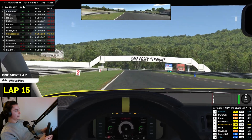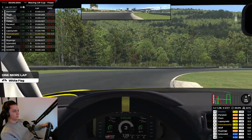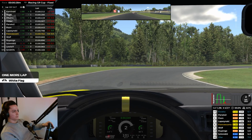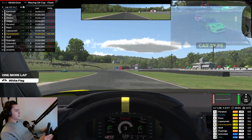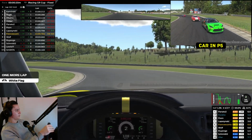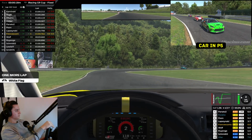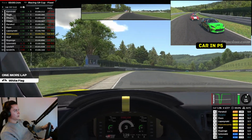And it's now the final lap of the race. 1 more lap to go. All we have to do is keep the car on track. That is all we have to do now. No need to take risks.